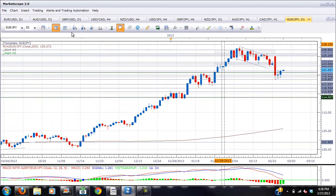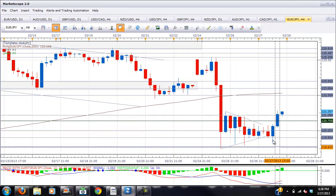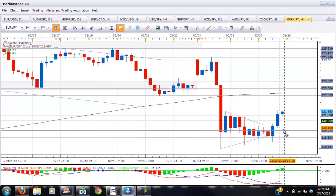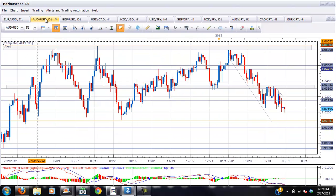This pair, let's look here, I didn't even pay attention to this. This pair broke out of the triangle today, but of course it did look like a false break to the downside. And now it's back above the 121 level, and it looks like, oh my gosh! So now we're back in this range, and 122.50 is definite resistance, and we definitely are at resistance right now around 120.30, 140. But that's not what we're here to talk about.